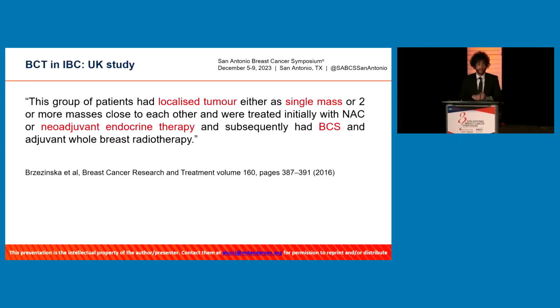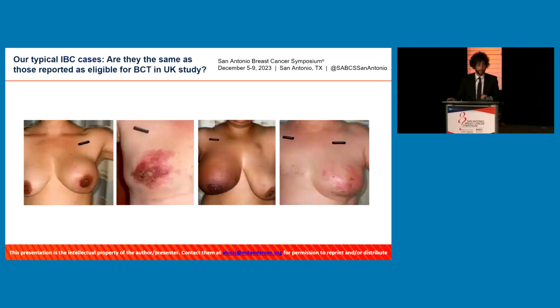And if you look at the text carefully, they found a group of patients who had localized tumors as a single mass or two or more masses close to each other who were initially treated with either neoadjuvant chemotherapy or endocrine therapy and subsequently had breast-conserving surgery and radiotherapy. Again, not consistent with what we're seeing. These are the kind of patients we see, unfortunately, where I think even any decisions about breast-conserving surgery would be really out of the question. We're talking about skin involvement, global involvement, just not really appropriate.